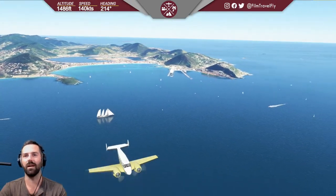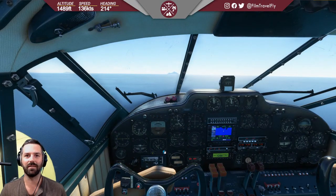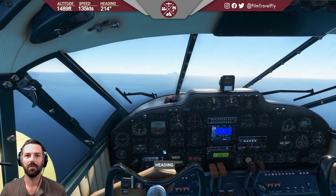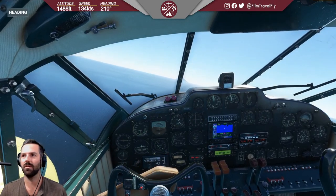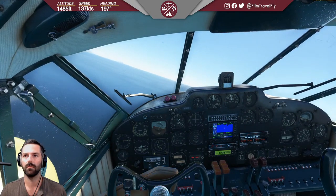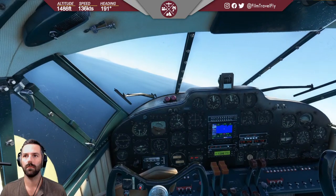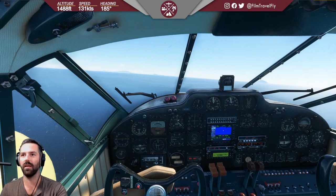Very, very cool. I just absolutely love the boat traffic. Makes it so much more realistic. Let's get on course here. We're going to want to turn to the left to get back on course.